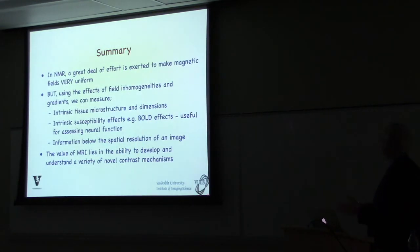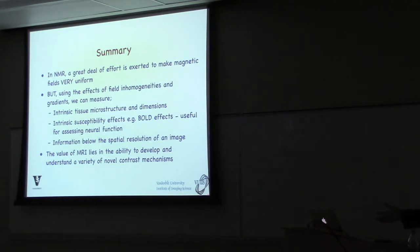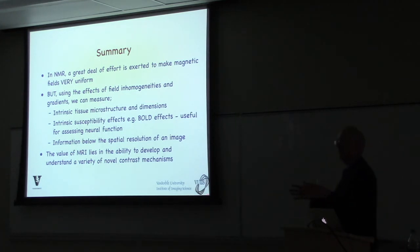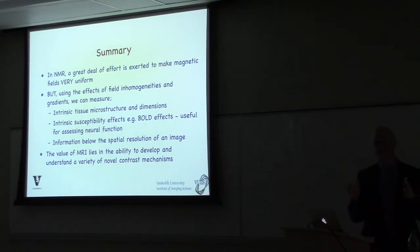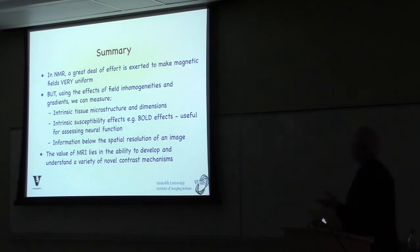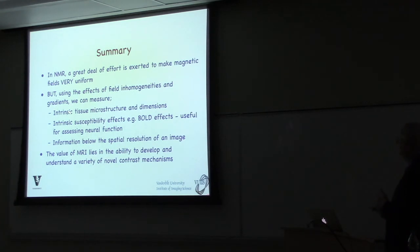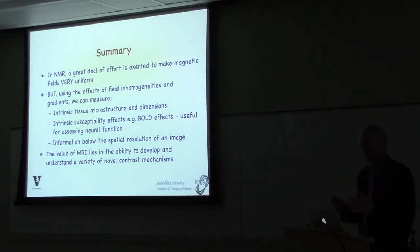So just to summarize, in NMR, a great deal of effort, I didn't talk about this at the beginning, engineers and companies spend a great deal of effort trying to make a magnetic field as uniform as possible. The MR machine that you buy has a magnetic uniformity of better than 1 part in 10 billion across a very large volume because of the construction and all the rest of it. And then, we like to screw it up. We like to use the effect of field inhomogeneities and gradients to make that field non-uniform in a different way. And one way is to look at tissue microstructure using things like diffusion or intrinsic susceptibility, things like fold effects. And we're trying all the time to get information below the spatial resolution of the voxel, and MRI really lies in the ability to understand these kinds of contrast mechanisms and use them for new purposes.